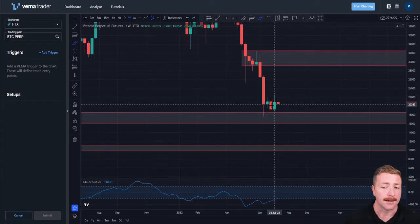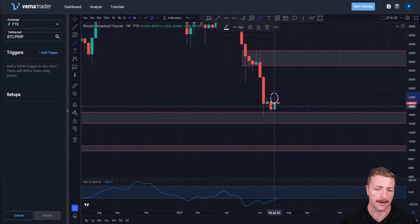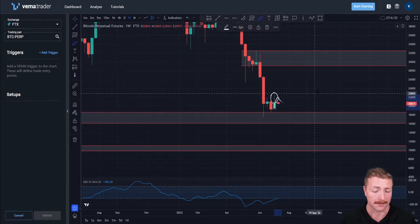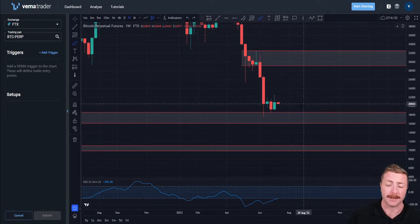The candle that we had last week is technically bullish. Price did close higher than it opened, but there's a fair wick to the upside as well. It shows that price got pushed up and then there was a fair bit of selling pressure to push it back down. So not the most bullish candle I've ever seen.